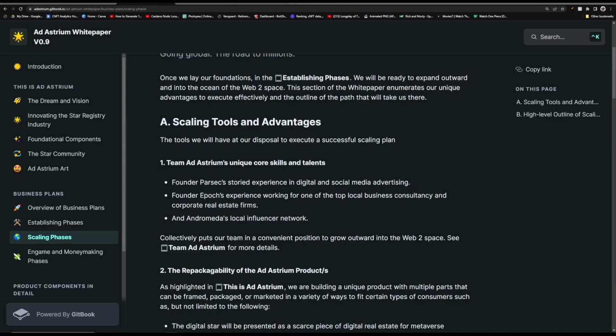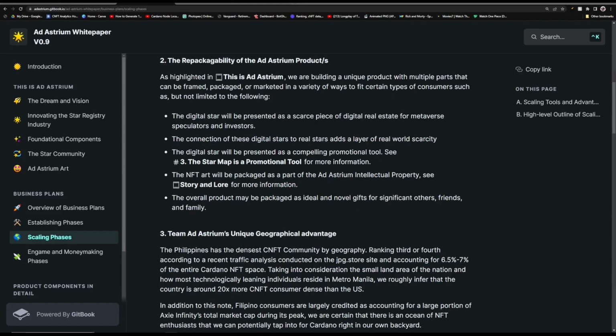The next phase is going to be their scaling phase, and they have one of their founders, Parsect, who is experienced in digital and social media advertising. They also have Epoch, who is experienced in local business consultancy as well as real estate firms, and as well as Andromeda's local influencer network. They also plan to repackage Ad Astrium's products in multiple ways, such as a digital star being presented as a scarce piece of digital real estate for metaverse speculators and investors, as well as connection of the digital stars to real stars, adding real-world scarcity, the digital star presented as a promotional tool, the art packaged as a part of the Ad Astrium property, and the overall product as gift ideas.